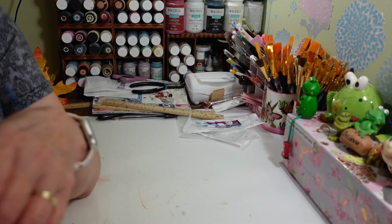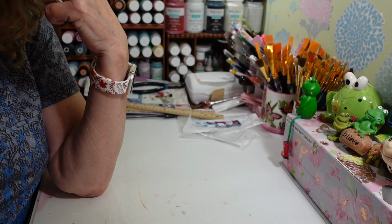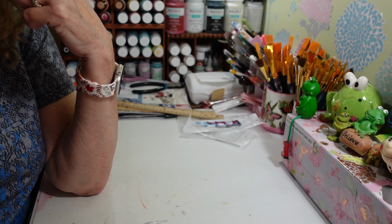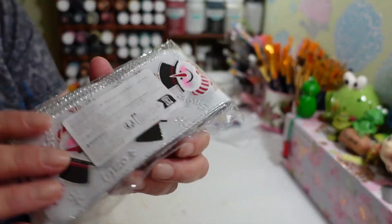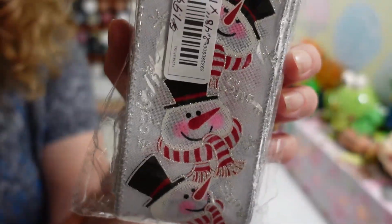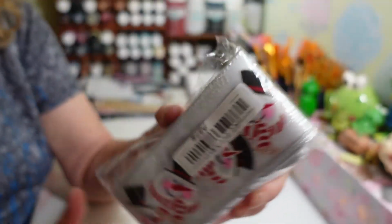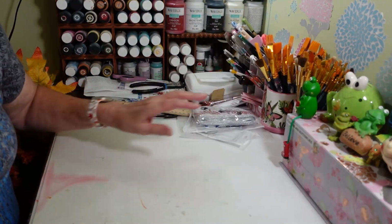I got this ribbon. I'm not even going to take this out of here. Did I write down? I did. Thank goodness, because I can't see it. This is 2.48 inches wide by 172.23 inches. And this was $1.94. And it's a wired ribbon. These pretty little snowmen. It has a little bit of glitter to it, the little snowflakes and things. Yeah, isn't that adorable? So yeah, I got that. I thought that wasn't bad. And that's quite a bit of ribbon there.